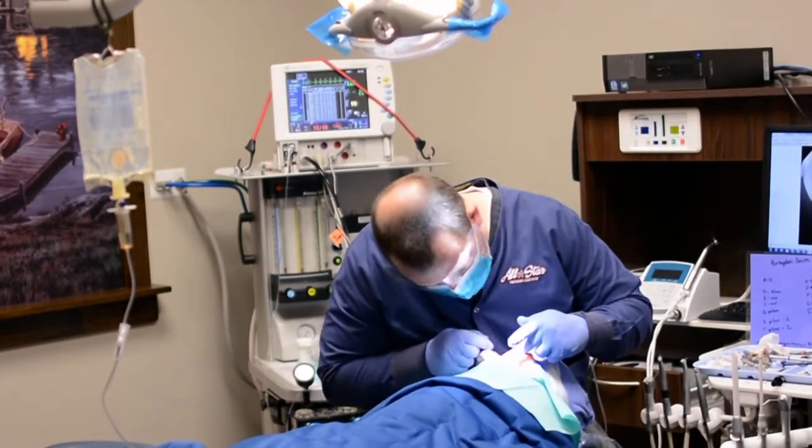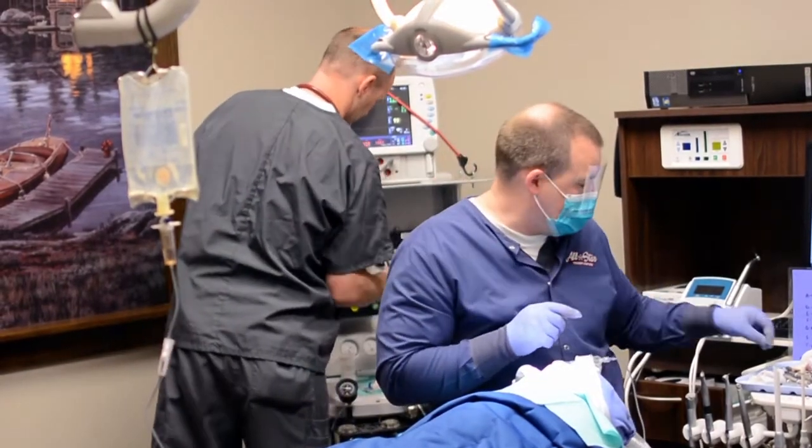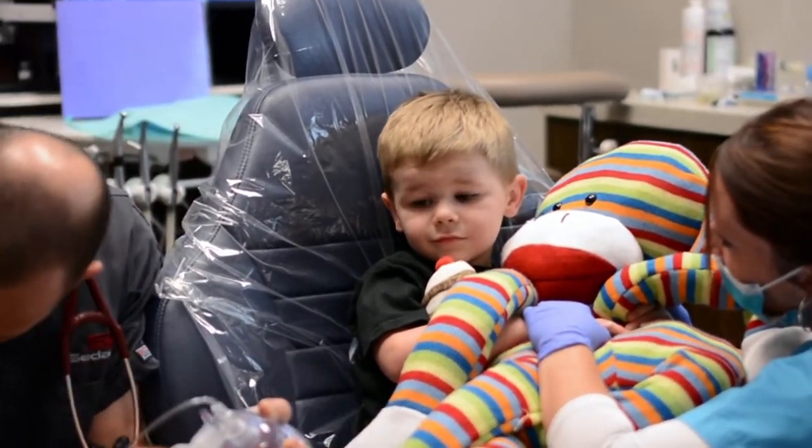There are three advantages that most dentists mention when they do cases under general anesthesia. Number 1, their efficiency increases. Number 2, the time that it takes to complete the procedure significantly decreases, and the quality of work is raised as well.